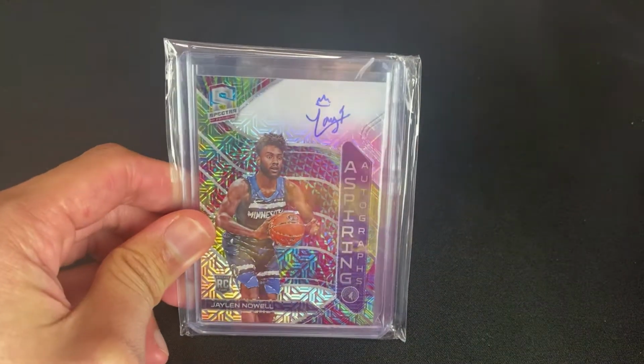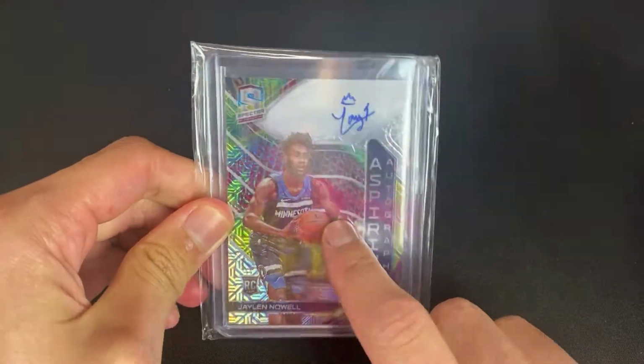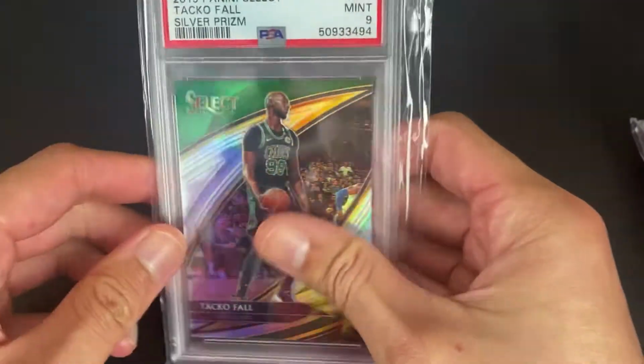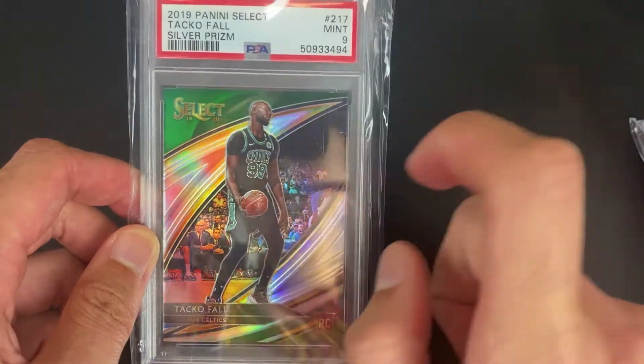Jalen Noel autograph to 25. I got this one for 20 bucks. Sekou Elite, $6 for that one. This one was a good buy. No comps on this, but I got this one again on Pro Team for $40. So silver courtside, quite short printed.